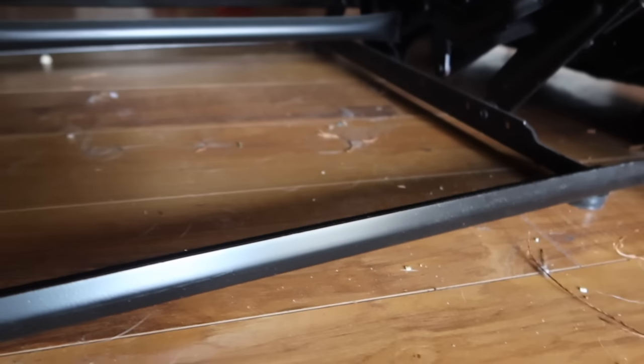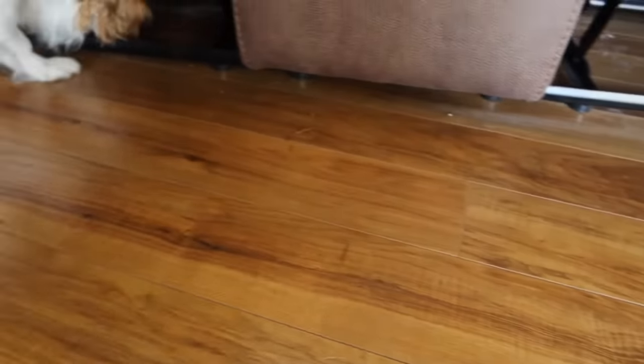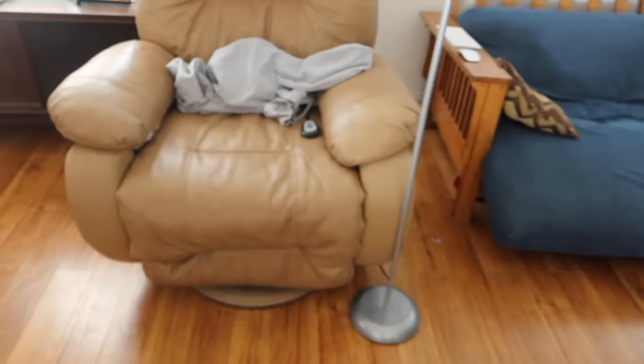Of course, as always, I love to share the real life mess with you guys, just so you know that you and I are in the same boat with a lot of mess and a lot of things to do. So I want to give you a glimpse of what's going on here today. I will be deep cleaning this living room because it desperately needs it.